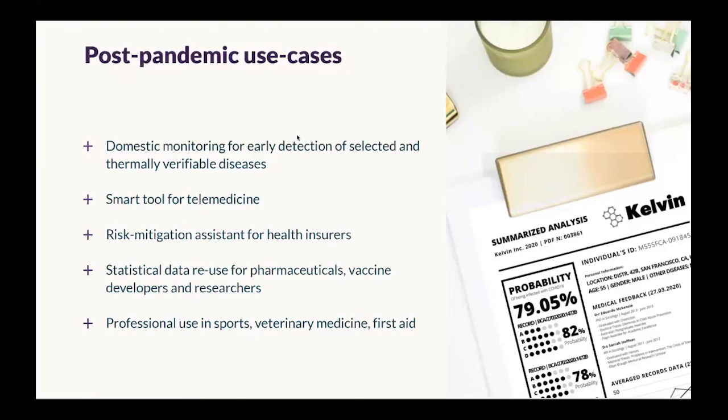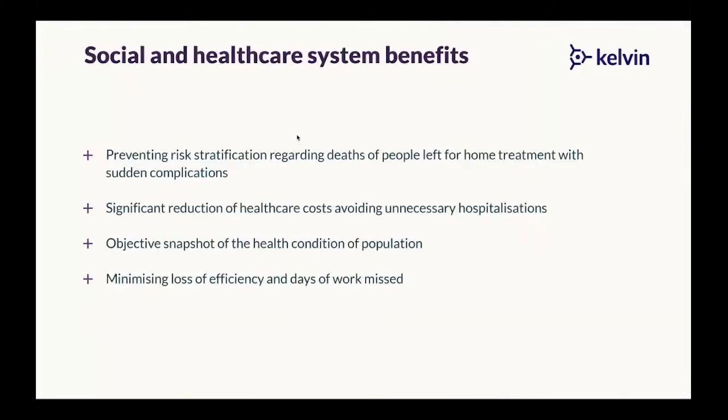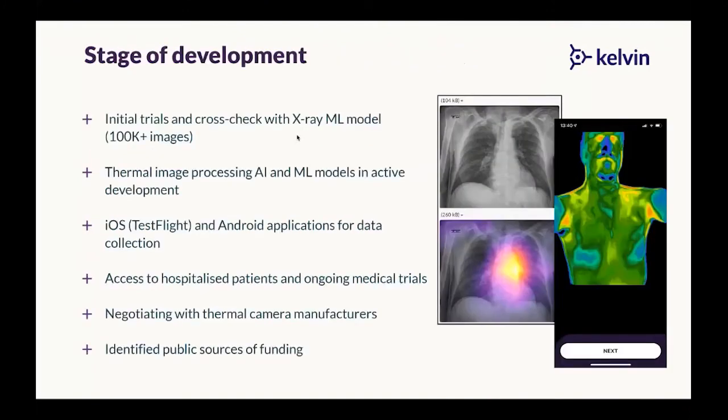We believe this is very important for the healthcare system and the social system in each country, because you can prevent a huge number of diseases that go asymptomatic for a long period of time on the surface, but in reality, in the universe of thermal imaging, they are quite visible. This has a huge impact both on healthcare and even the economic power of a country and worldwide.